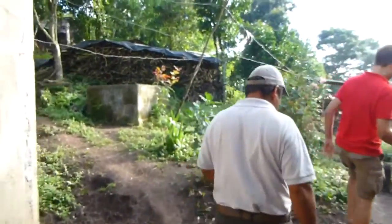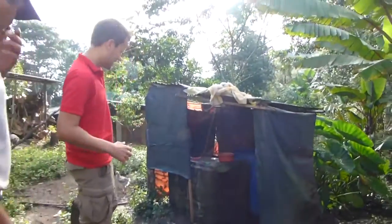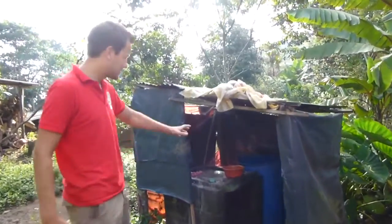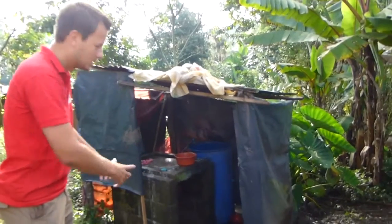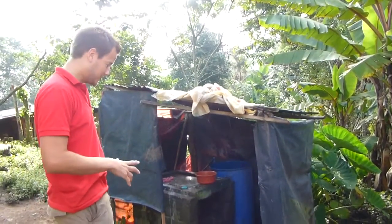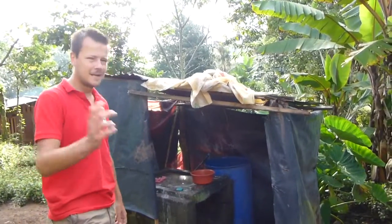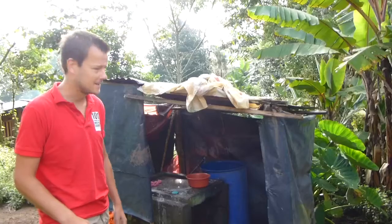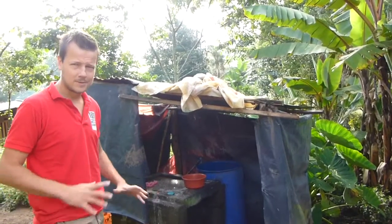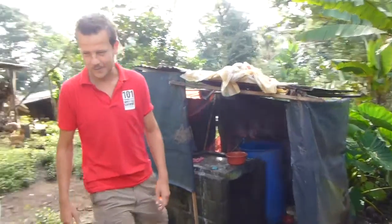Okay, so this is where we have our showers. And when we say shower, it's literally a bucket of water with a basin there, and you just pour it over you. Having this shower has made me realise how much water we waste back home, standing in the shower having a bath for absolutely ages. But it's the most refreshing thing, and it gets you clean. That's all it's about.